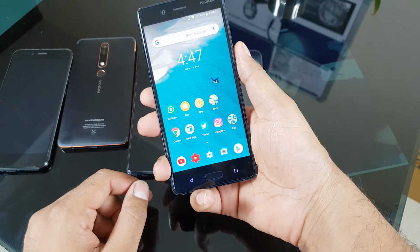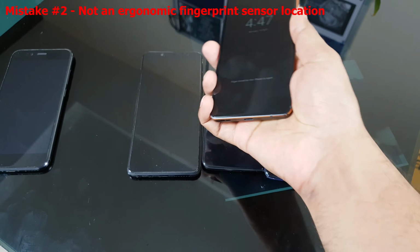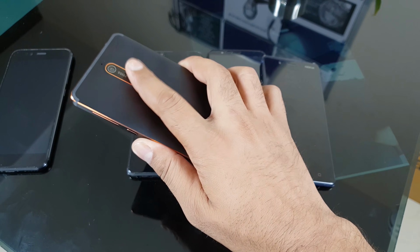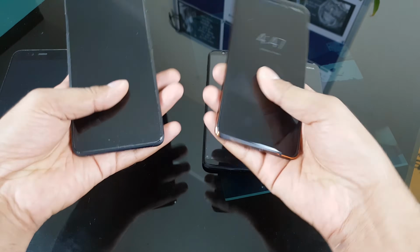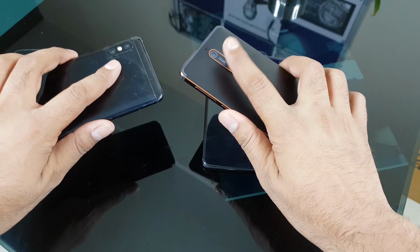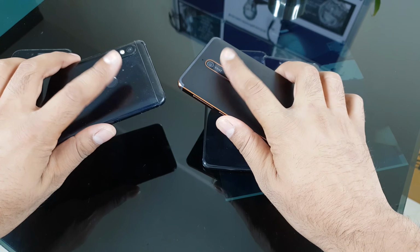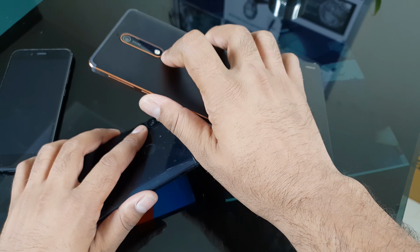On the front side also it is good. You can easily reach your thumbs there. So ergonomically it is not the proper position. Here's an example. I took my phone in my hand, and my finger is going just down to the camera. There is nothing there, just a Nokia branding. Just for look and design, they tried to move the fingerprint sensor to the downside. I believe this is the only reason, I really don't understand.